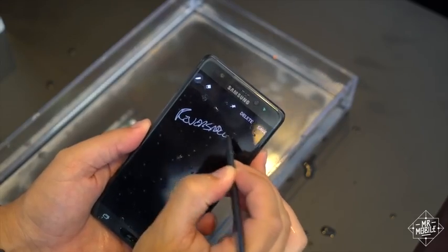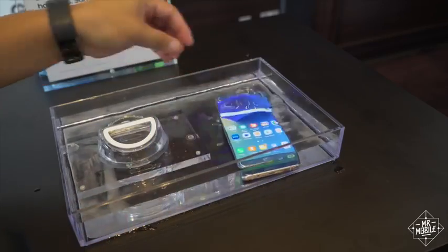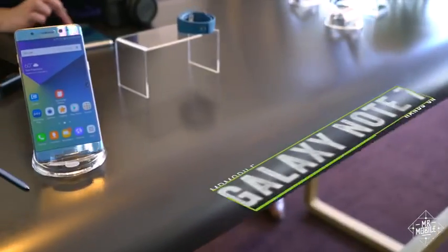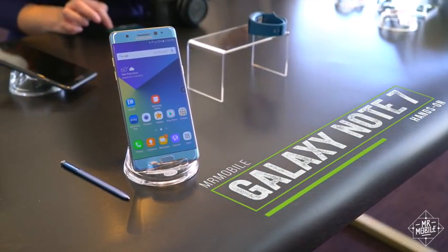Familiar phone that did familiar things in unfamiliar places. I'm Michael Fisher, and I spent an hour with the new Galaxy Note 7. Here's what it is and what it isn't.